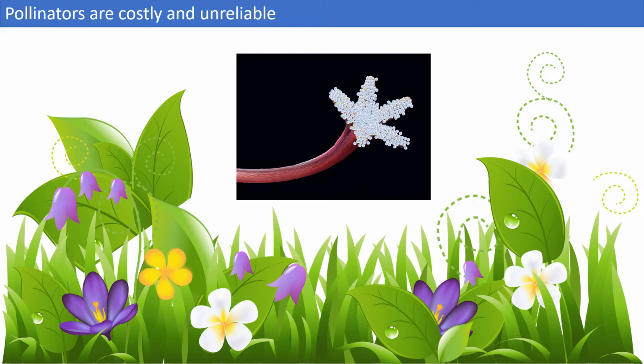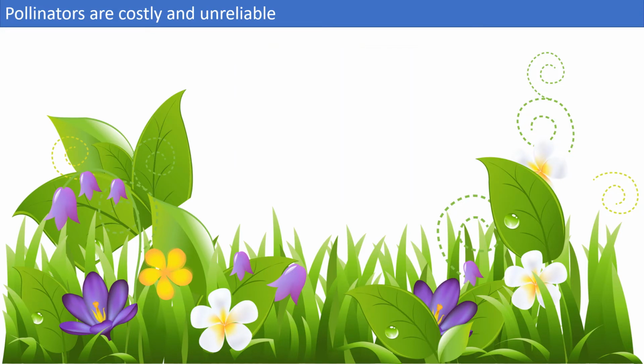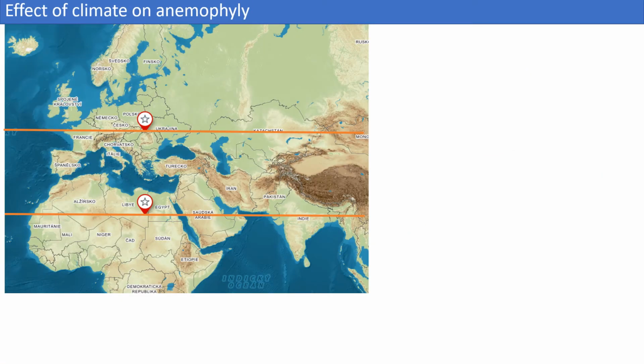Moreover, we already saw that flowers are costly structures, but flowers destined to attract pollinators are even costlier because the plant needs to invest in showy petals, scents, nutritious pollen or nectar, all of that instead of investing these resources into seed growth, for instance. Pollination by insect vectors does not require massive pollen production and can be very precise.